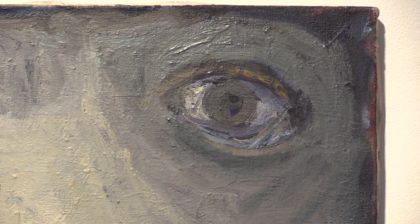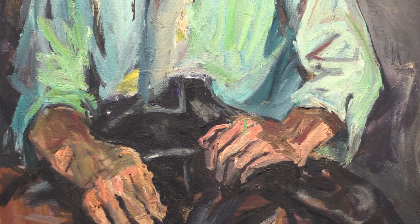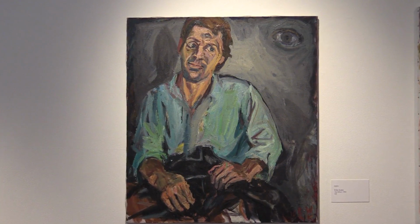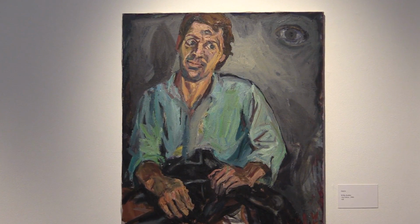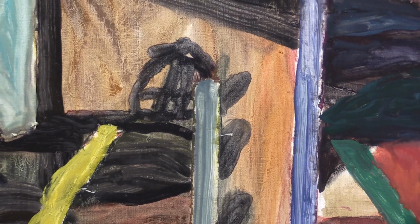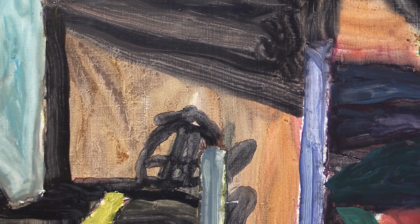What was the eye representing? When I painted him, I accidentally ended up with a little third eye on his forehead, and so I thought, well, I'll put another eye on the wall behind him. In those days, I'm just going to do it. I can do this. I can do anything. There was a kind of freedom in terms of how I approached painting then, and maybe still now.